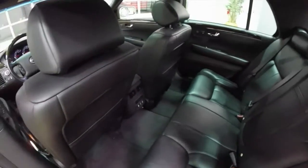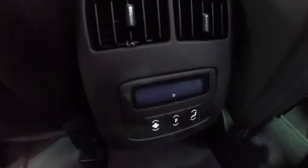There's also a rear trunk pass-through as well. Also, this vehicle has a rear sunscreen that is powered. Rear seat passengers also have their own climate control as well.